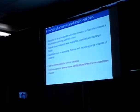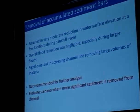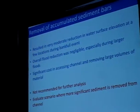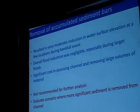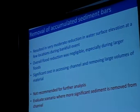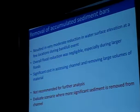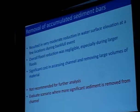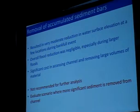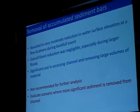So again, removal of accumulated sediment bars. The results were very similar to what we saw in Phoenicia when we skimmed off the sediment bar here and there. In some locations we saw a pretty good benefit, in other locations none at all. They tended to show a flood reduction in moderate or small floods. When you get to the bigger floods, it didn't make any difference, and that's what we saw. But we wanted to evaluate the sediment removal more closely, so similar to Phoenicia, we went with a more aggressive dredge scenario.